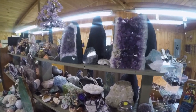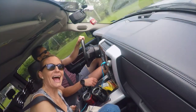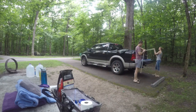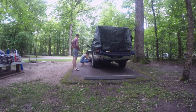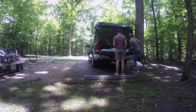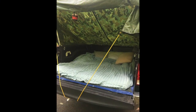Once we got done looking around, we were back on the roads to Mammoth Cave campsite. On the way, we saw our first deer, found our campsite, and set up our really awesome truck tent. And look how awesome our 3-inch memory foam fits. It's so comfortable.